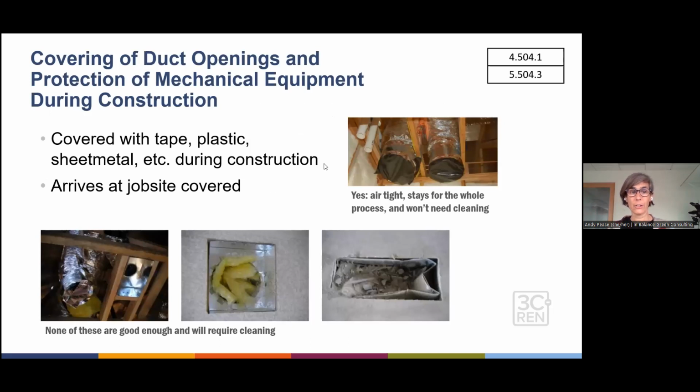You need to cover duct openings. Once you've installed the ducts, they should actually arrive on site with the ends capped or covered in some way to stay airtight. If you're installing for the day, you open them up, connect them, and then once they're installed, you cover the ends again. None of these down below are decent ways to cover a duct opening, because the dust will get in there. And once there's dust in there, if the moisture gets in, then the dust and the moisture is food, right? So then we get dangerous conditions for air quality.